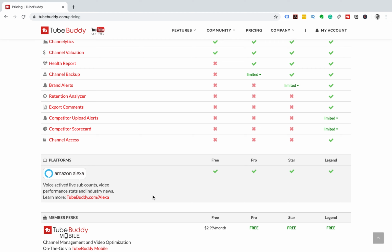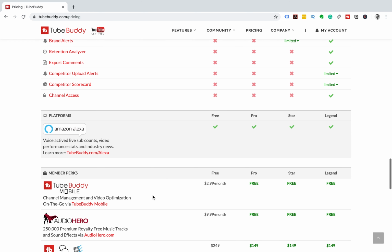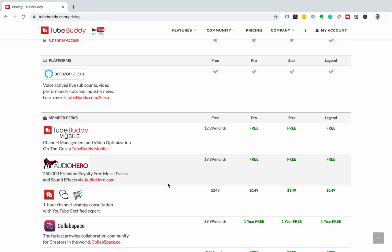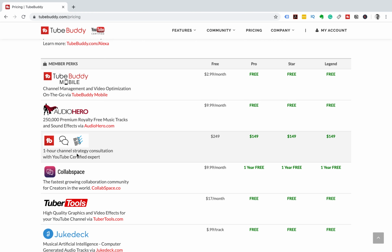Then there are a few member perks that you can get. So you get the Tubebuddy mobile, which is the mobile app that we use, and you get it for free rather than having to pay for it. Audio Hero, which is 250,000 premium royalty-free music tracks, we get for free. You can get a channel strategy consultation, but that is at a discounted rate. You can save $100 there.